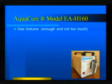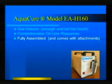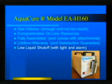Okay, so things to consider when you're going for Brown's gas electrolyzers: you want to have a gas volume that's not too much, because you don't want to be breathing an explosive mixture. You want to have a company that has comprehensive online resources, fully assembled and comes with all attachments. You want to have a lifetime warranty, which we have on our machines, and a satisfaction guarantee, 100% money back, 1 year. You don't have to give a reason. You can return the machine, get 100% of your money back for a full year. And I do it that way because I want people to be in there for the long haul and actually get the results. I'm in this to help people.